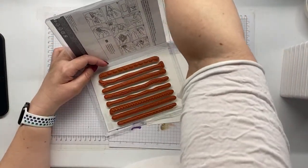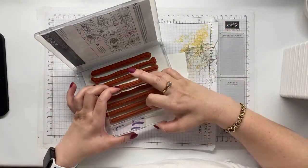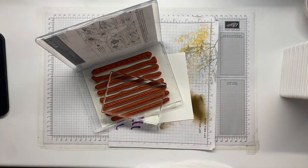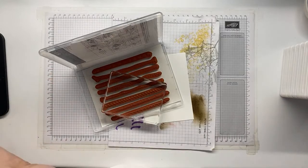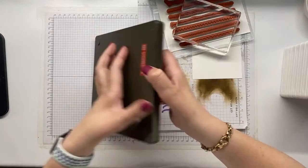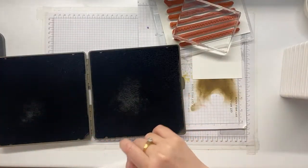Trying to work out which block I need to use. That block works diagonally, so let's go with that. And I will need just because I know I'll be using the same block multiple times.